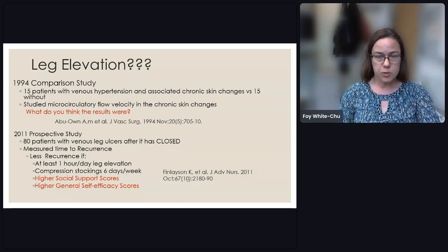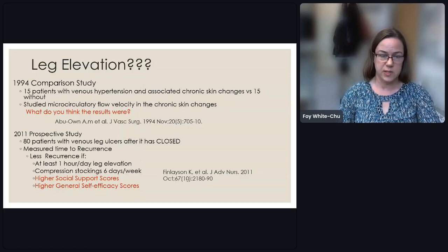But also I want to bring to your attention higher social support scores and higher general self-efficacy scores. Like they felt they were able to do more for themselves. And that kind of comes into play when we're thinking about policy for taking care of some of these patients, especially our frail older adults that don't have social supports at home.